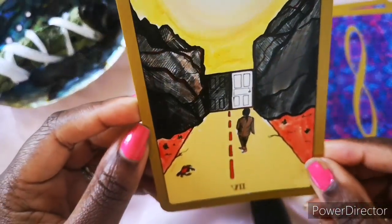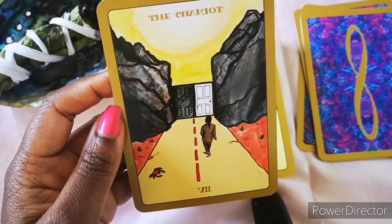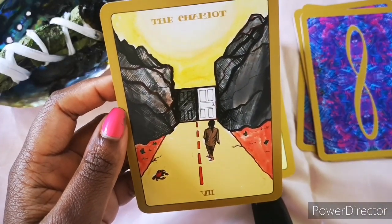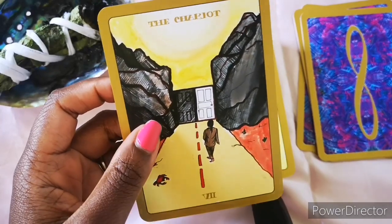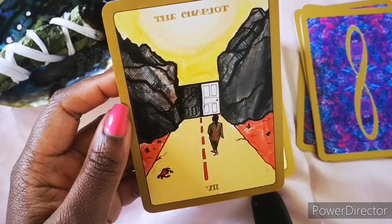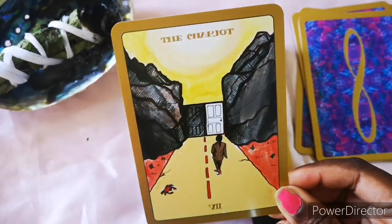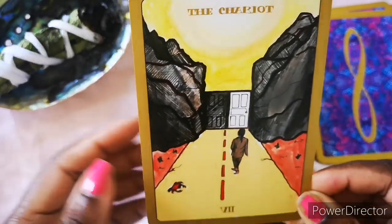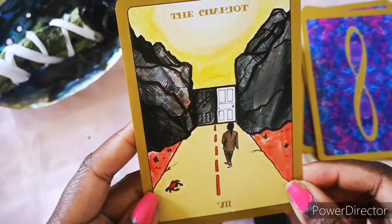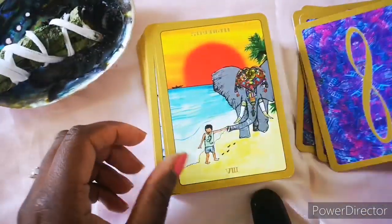Then we have the Chariot. So instead of the Sphinx, the black and white in your normal tarot deck, you got the black and white door. So there's a sense of duality here as well, which is seen in the Rider-Waite Chariot deck. And you got a crab. Yeah, nice card to meditate on.